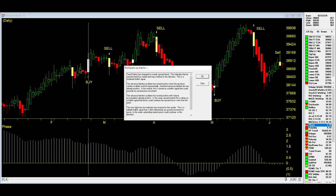And in this chart, obviously price action has been flattened out for a while. The previous signal was way back over here. The other rules that are in here, the new high, new low indicator, remember that's on the New York breadth data, has reversed to the upside. This is a reliable bullish signal that is often followed by an upward movement in prices.